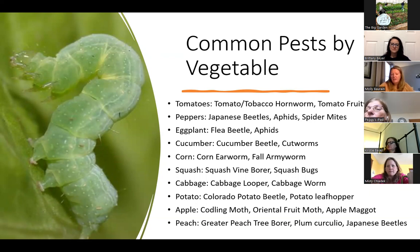With squash is the squash vine borer, which bores into the stem of the squash, and it plugs them up and it kills them. And then squash bugs. And then cabbage looper, cabbage worm. With potatoes, common is the Colorado potato beetle and the potato leafhopper. With apples, it's codling moth, oriental fruit moth, and apple maggot. And with peaches, it's the greater peach tree borer, the plum curculio, as well as Japanese beetles.